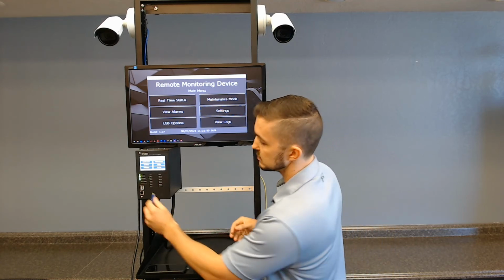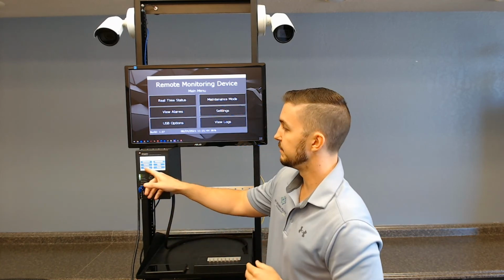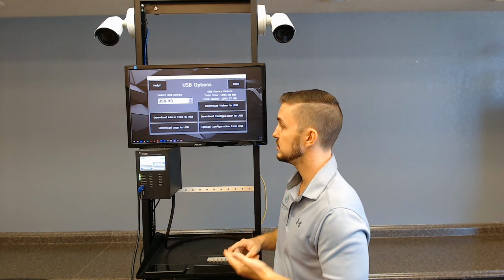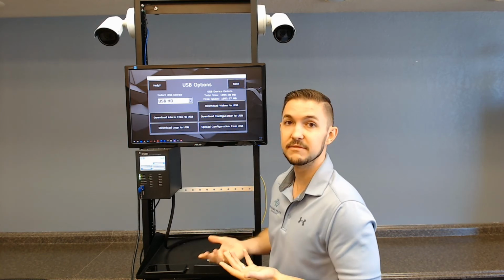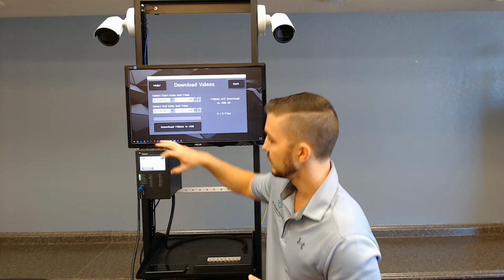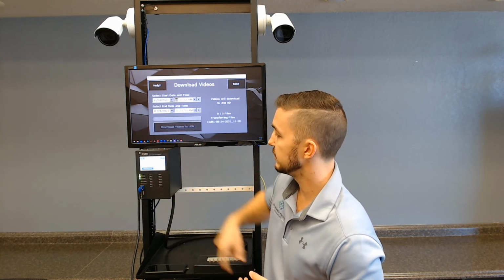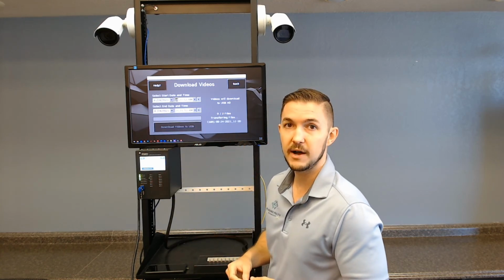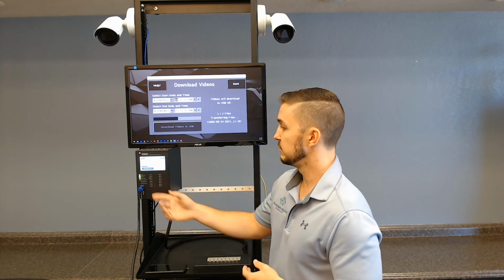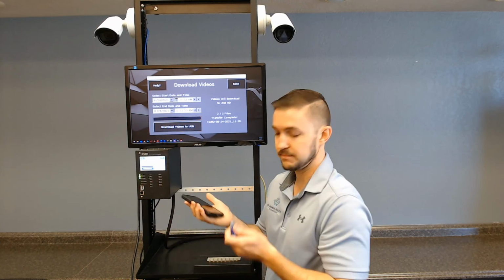The unit has a USB options screen that gives you the ability to download the configuration, upload the configuration, and download logs, alarms, and video files. So we'll download that video file. Let's grab everything within the last hour here and hit download. Well, it found 2 files. It's got camera 1 and camera 2 from the activation I just did. Right here, it will now put them on my drive, and I've got access to them.